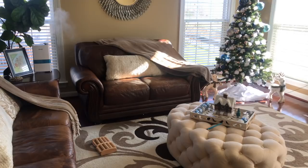So moving down to the other sofa, as you can see on that one, all I have is one pillow as well as the blanket, because that sofa, compared to the other one, is a smaller size.